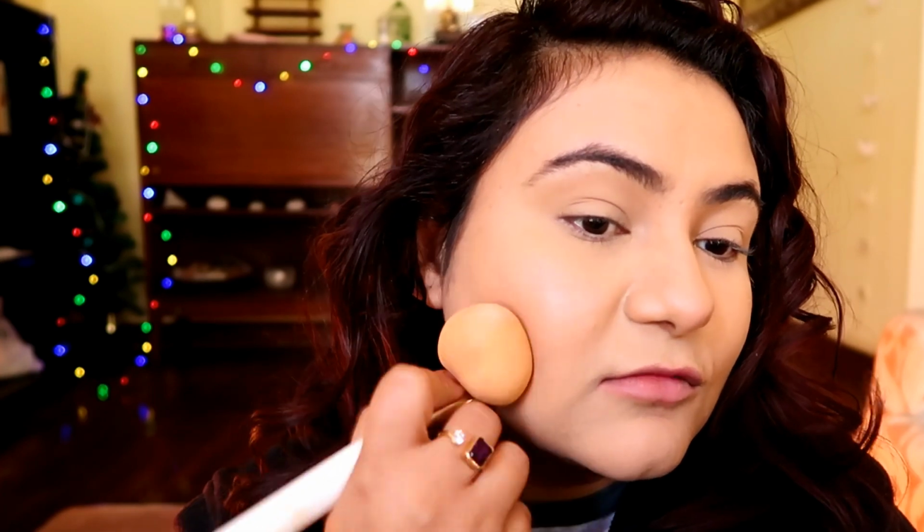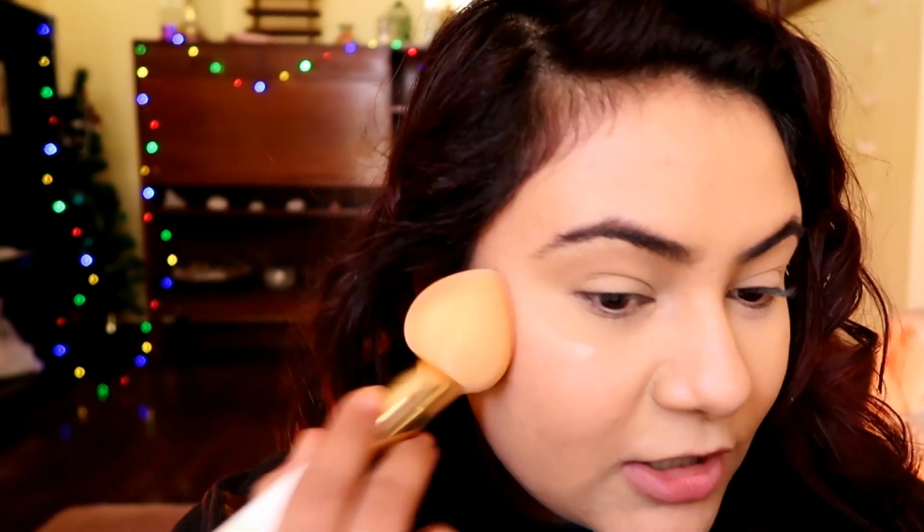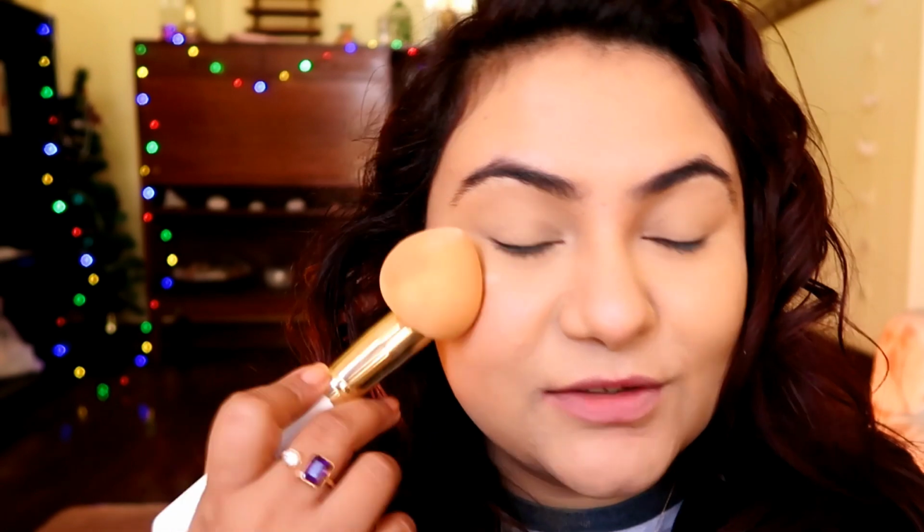So the second that you apply it, just set it with powder. Guys, oh look, can you hear that? Like, I like to rejuvenate my skin, but this feels like I'm purposely slapping my face, and maybe I'm just holding it wrong.